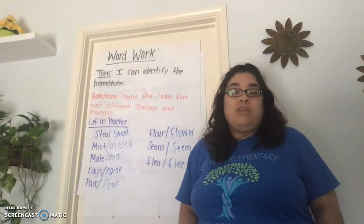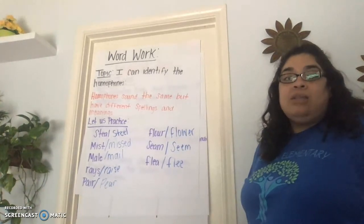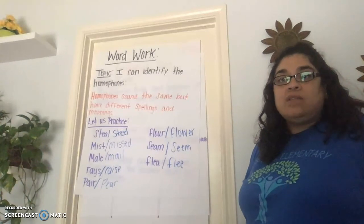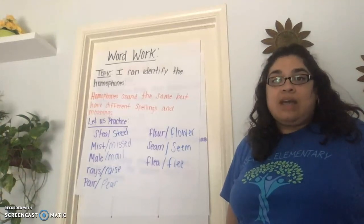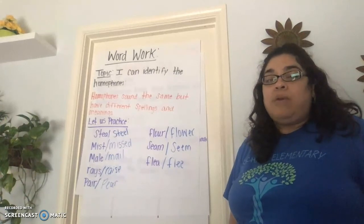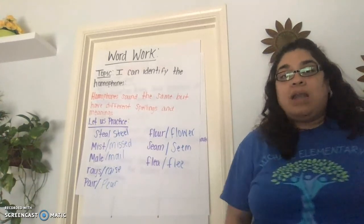What I would like for you to do, give me 1 second. Sorry about that. I want you to read pages 9 through 10, and as you're reading, I want you to think about what the main idea could be and the supporting details. I am not going to attach a Google slide this time. I want you to do it on a sticky note. You could do it on paper, or you could just think about it. And then tomorrow, when we go over it, let's see if you're right.